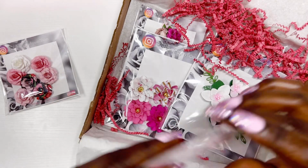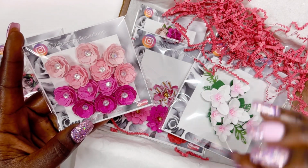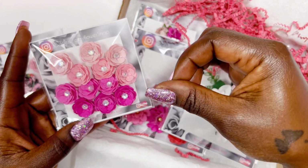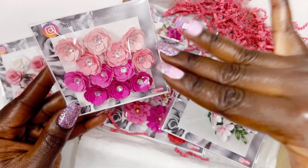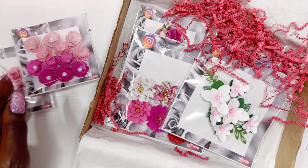And then these are usually my favorite flowers I always get from her because they're perfect when I'm doing my flower clusters and you have those little tiny gaps where you just need to fill that gap. Perfection. And so we have the fuchsia, the pink, the baby pink, and then the soft pink. So pretty. You know, pink is my color.